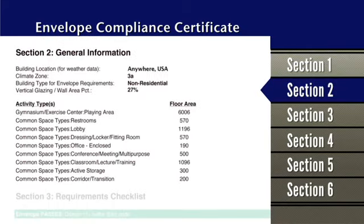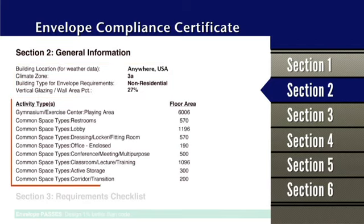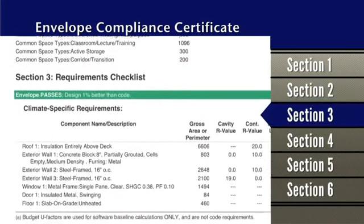Section 2 covers general information pertinent to the building envelope. This includes the building location, the climate zone, the building type, the vertical glazing to wall area percentage, and square footage. Next is Section 3, the requirements checklist.